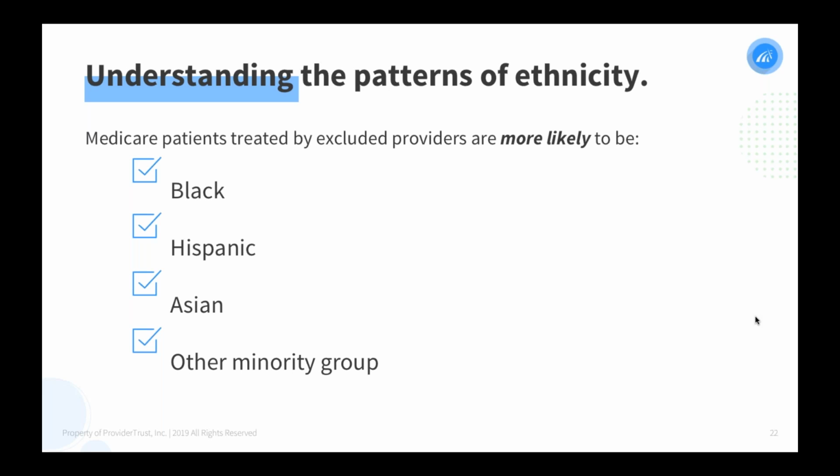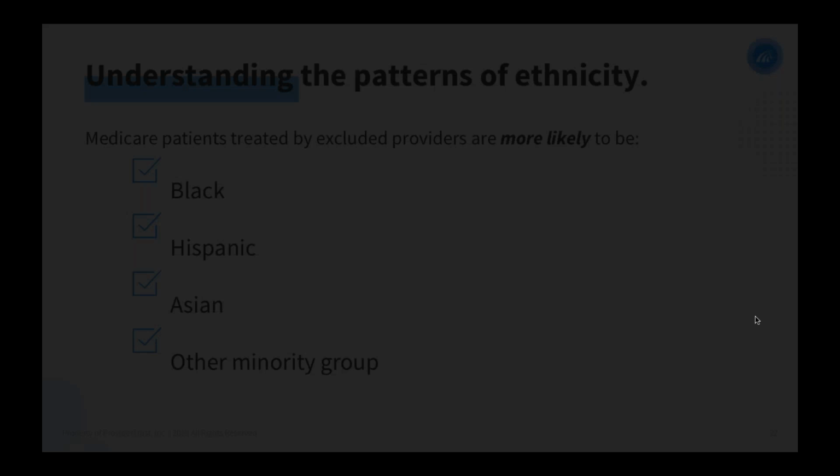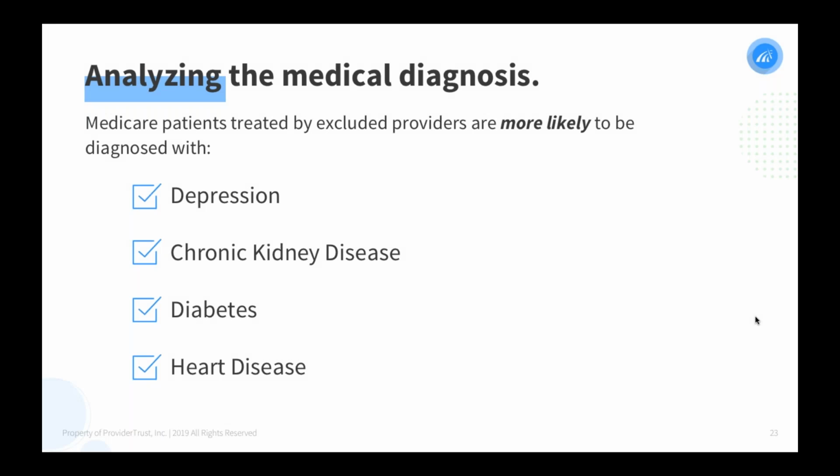Going a little bit deeper is understanding the patterns of ethnicity and race within healthcare. The reality is that Medicare patients treated by excluded providers are more likely to be, again, we said non-white, but specifically Black, Hispanic, Asian, or any other minority group instead of white. And finally, analyzing the medical diagnosis specifically, Medicare patients treated by excluded providers are more likely to be diagnosed with depression, chronic kidney disease, diabetes, or heart disease.